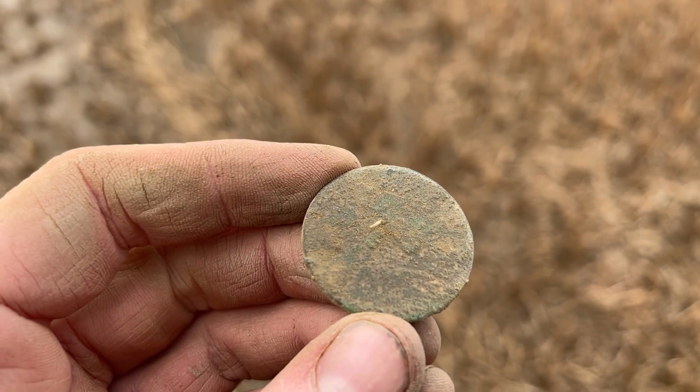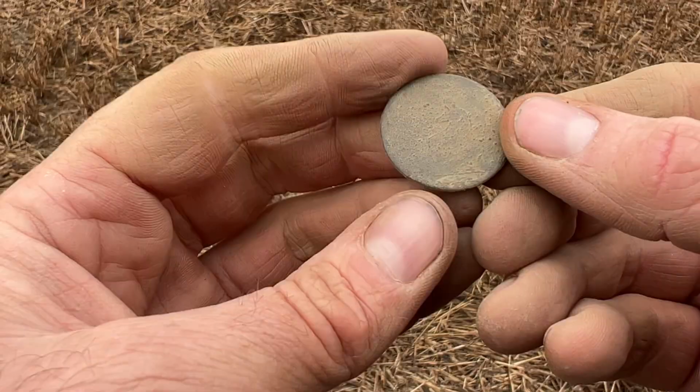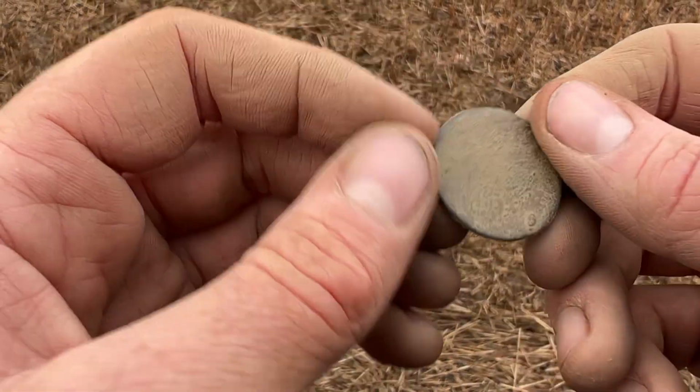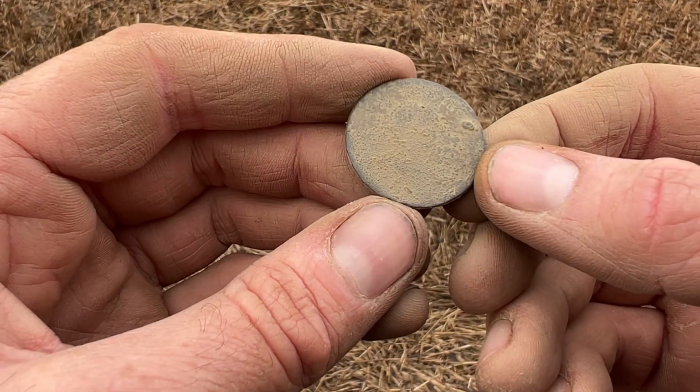Oh well. Here is my coin. I've got the bendy thumb to it. You can just make out Britannia seated, the figure there. Looks like a date would have been just below that line. It is a halfpenny. And it is Mr. Potato Head, George III. You can just make out his head looking to the right hand side.